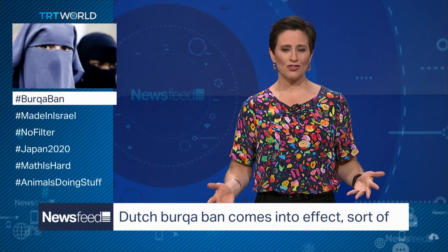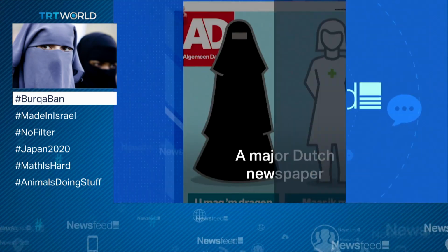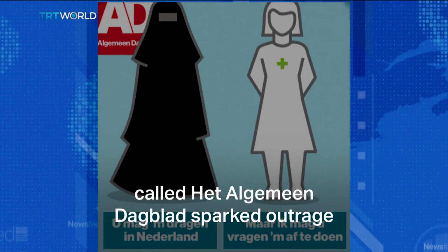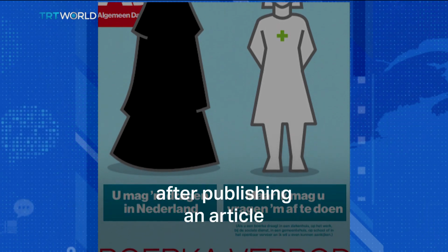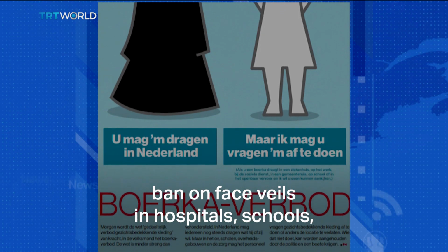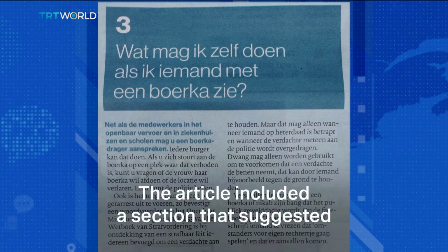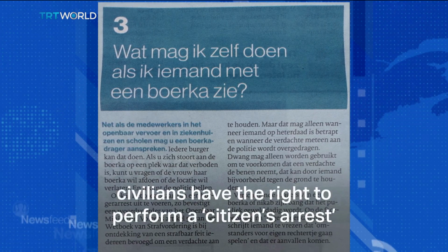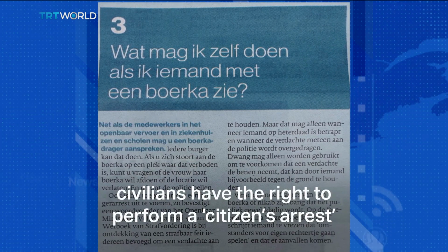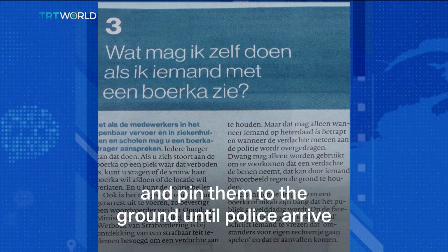A ban on religious face coverings has officially come into effect in the Netherlands, but just who will enforce it? Take a look. A major Dutch newspaper called Algemeen Dagblad sparked outrage after publishing an article about the newly implemented ban on face veils in hospitals, schools, town halls and public transport. The article included a section that suggested that civilians have the right to perform a citizen's arrest on someone wearing a face veil and pin them to the ground until police arrive.